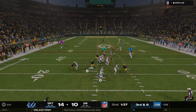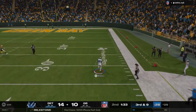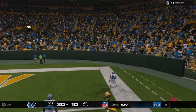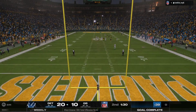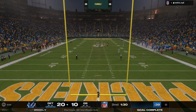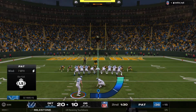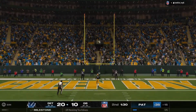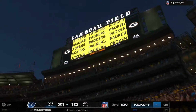On 3rd down, he'll drop to throw. He's got his target. That's complete. Down the sideline he goes. Touchdown, Detroit. A great play there with his first career NFL touchdown. And they are able to add on to their advantage. Extra point up and good by Dicker. And that makes it a 21-10 game.